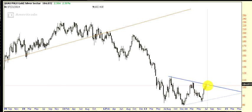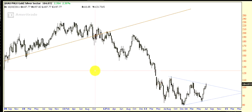But first thing to see is if this upper trend line holds. And if it holds, then we'll look for gold to travel down to this trend line, and it'll either bounce or it'll break through. And if it breaks through, it's likely to make a new low. So we'll watch for that to happen.